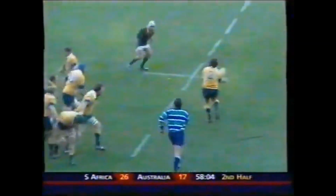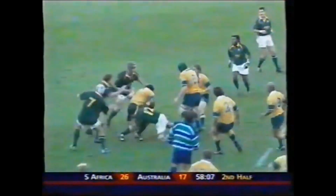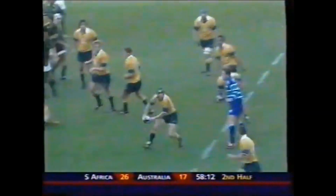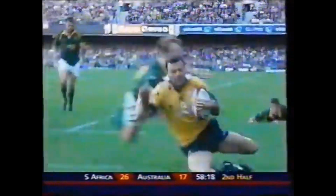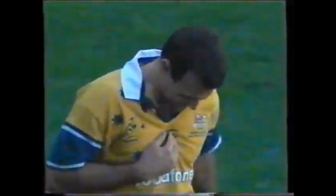It's a good take there by Giffen, Gregan, Kefu, Tata Kefu. Barry made the tackle once more. Gregan, Flatley, Burke, Botha slips, and here goes Joe Roff. Try Australia. And there's a bit of hesitation here from the touch judge and the referee, and he's awarded it.